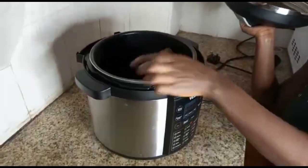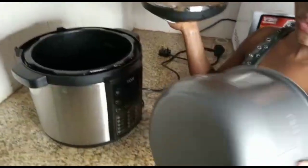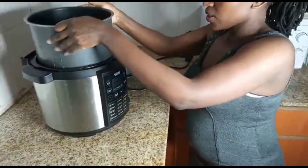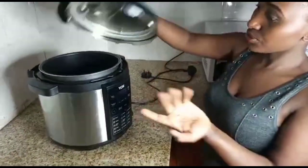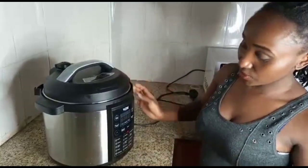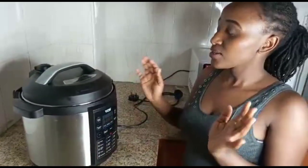You just place, it comes with its own kasufuria, and then you just put whatever you're cooking here, unaweka, you connect to the steamer, and then unafunga, make sure the pressure kamefungwa, and then you set whatever it is. If it's meat, it's the first one, P01, and off you go.